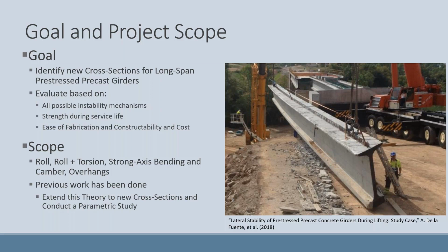And additionally, while we first and foremost want to ensure that these potentially new girder cross sections have great lateral stability performance, we also want to ensure that the new girder cross sections are effective during service life and maintain adequate strength, but also that they're able to be easily fabricated, that they're constructible, and that they're cost effective as well. Professor Stanton and we, along with the previous grad student, Bill Galick, and myself, have done a fair amount of work developing some of the theory behind these instability mechanisms. And so we intend to extend that theory towards evaluating these new cross sections. And to do that, we plan on conducting a parametric study on the changes to these girder cross sections and the changed girder parameters.